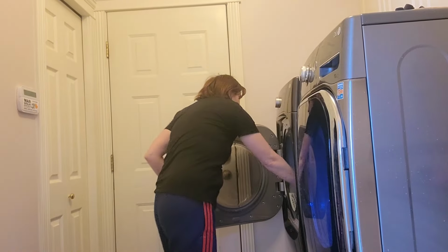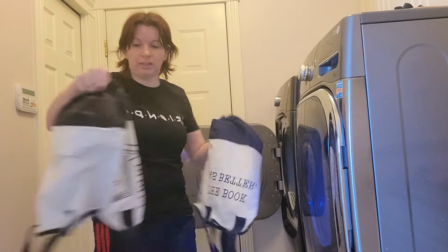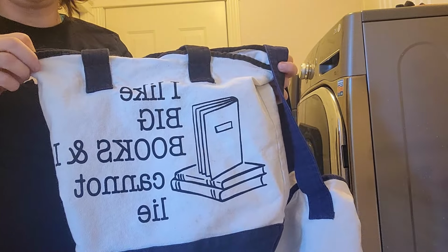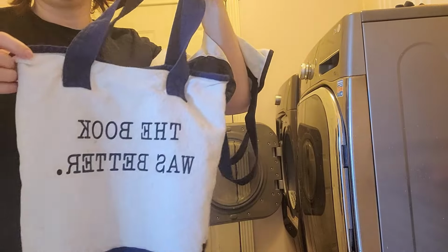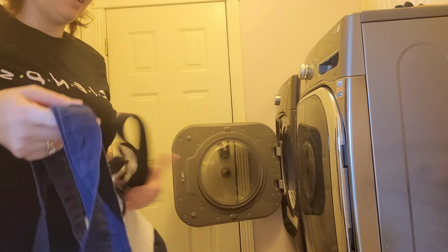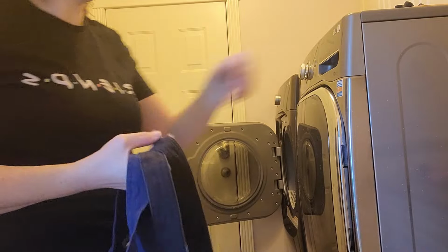So these are the bags that say spot clean only. They needed a good job. Now I have thrown these in the washer with other book bags with my daughter's. So I've had these quite a few years. They were from Chapters. My daughter usually uses this one when she goes, and she says, I like big books and cannot lie. And this is the one that I use, and I say the book was better, and I use this when I get movies and video games. So you have to admit, the books are always better.